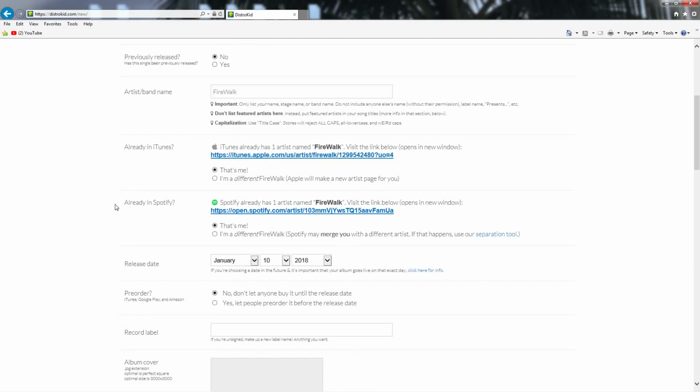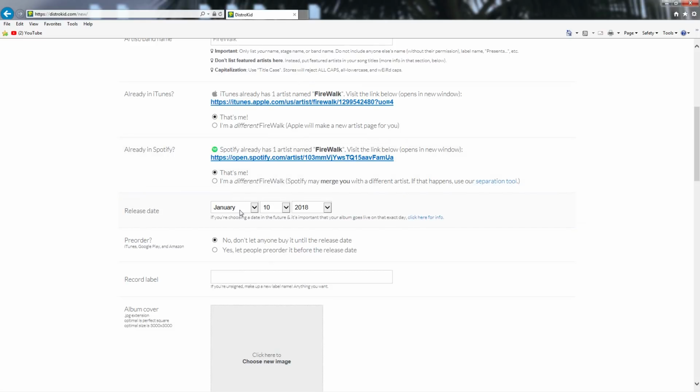Next, you can select the release date, and here you can also choose if you want people to be able to pre-order or not. Here you can type the label. Since you are not releasing this yourself, you can just make up whatever you want. Type in your artist name or just make up something.